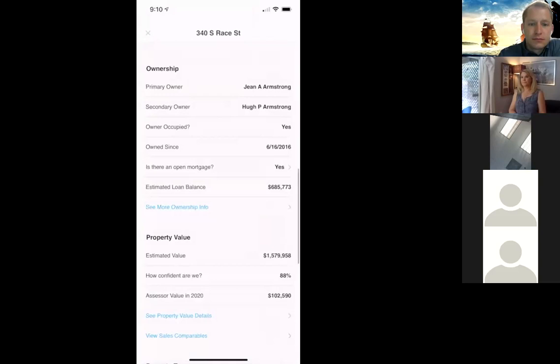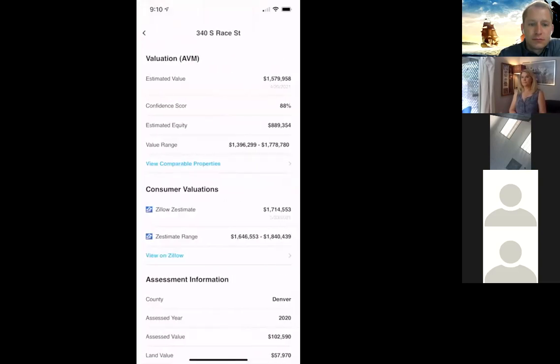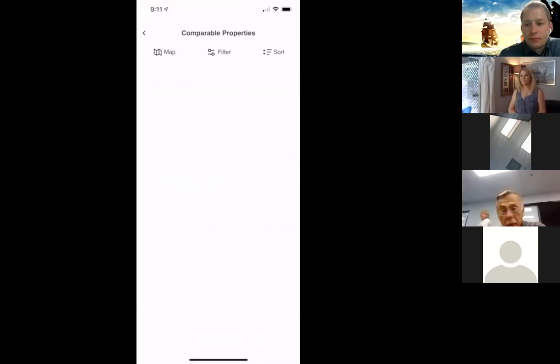Back to the main page, we have property values. So see more property value details. You can see that estimated AVM, and it's a pretty industry standard AVM model, similar to what CoreLogic might give you or Black Knight. And then you can select to view comparable properties.